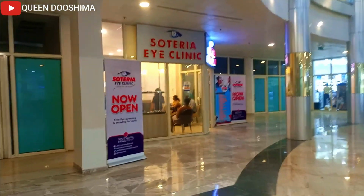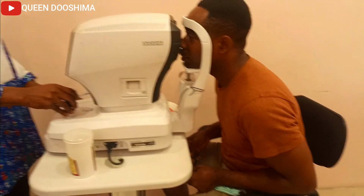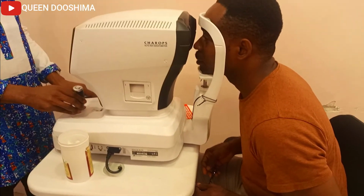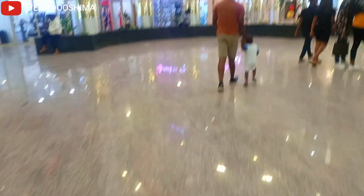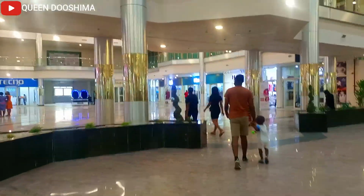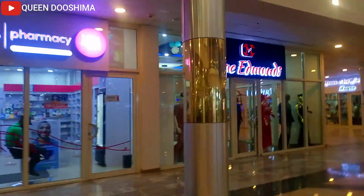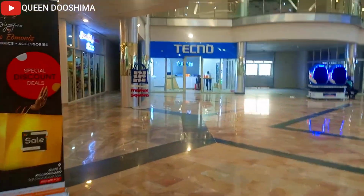Let's go back to this. So we're going completely from this side of the mall to the other side, so I could go check out what they have in store right there. We can see a pharmacy down here, boutiques and those expensive shops where you can go spend your money if you have it.